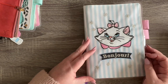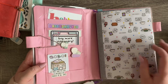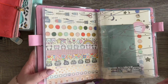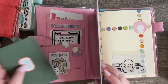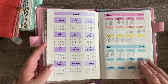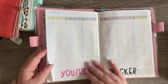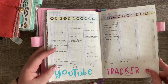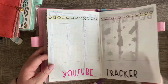So I also have this book in my lineup, and I really love how this one looks. It's a Cousin Avec. It's fabulous. It's really beautiful. That's some ephemera I will need to journal about at some point. And again, with the pretty deco at the front, my YouTube tracker here. I need to do May and June. It's just going back and tracking what videos I published and some stats and things.